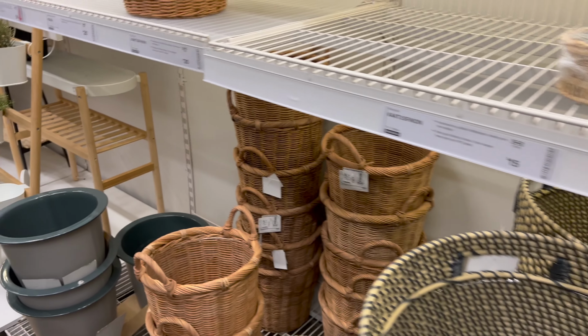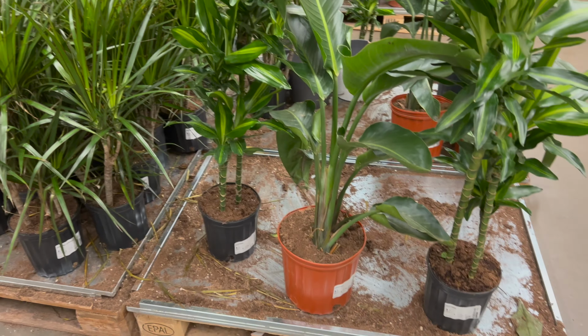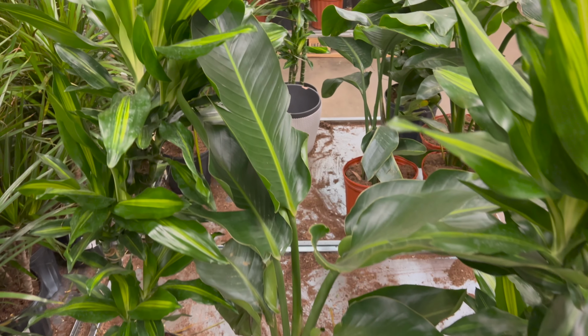So here's some wooden baskets. Here's some of the real plants. Bird of paradise.